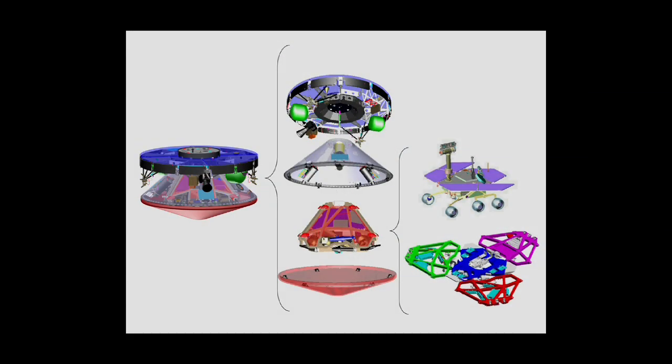Now, the spacecraft that gets this contraption to Mars is built sort of like one of those Russian doll sets, you know, where there's a doll inside a doll inside a doll. It's like that.